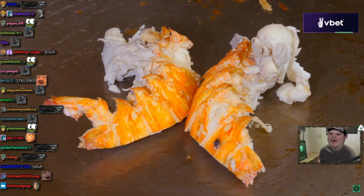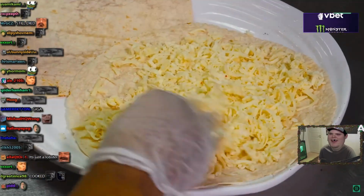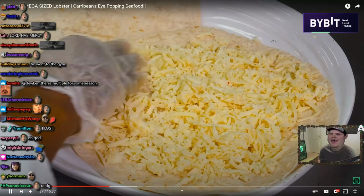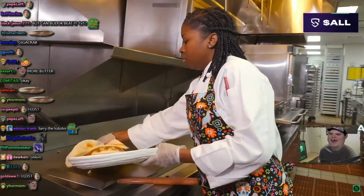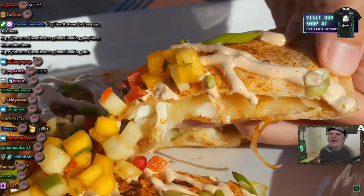this spiny lobster only has meat in its body and tail. Sear the succulent meat on a flat top before giving it the chop. Now for the build. Fully cheese up the tortilla. Add the chopped lobster. Even more cheese and close it up. Hit it on the flat top until the cheese melts and drizzle with chipotle crema.